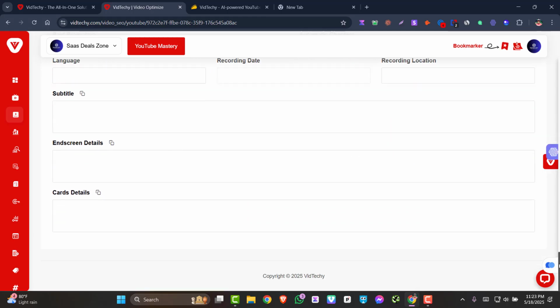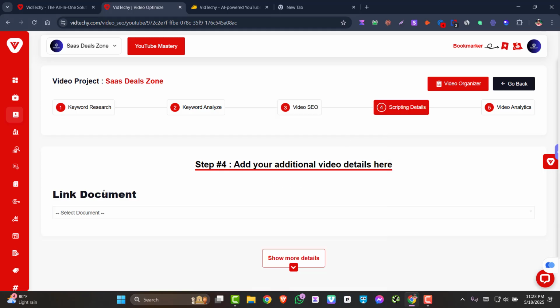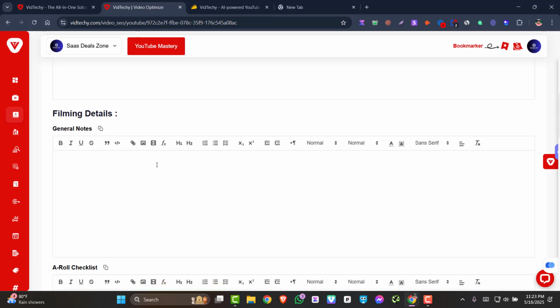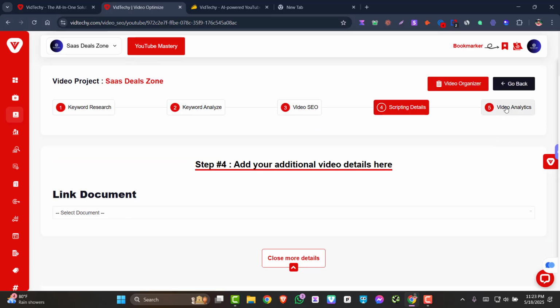And finally, scripting details. When you select each and everything, then you can create a script for your video, like what is your main video hook, what are the calls to action, what is the to-do list, or your filming details, all each and everything, if you want to create a video with the help of VidTechy. So this is a good suggestion.